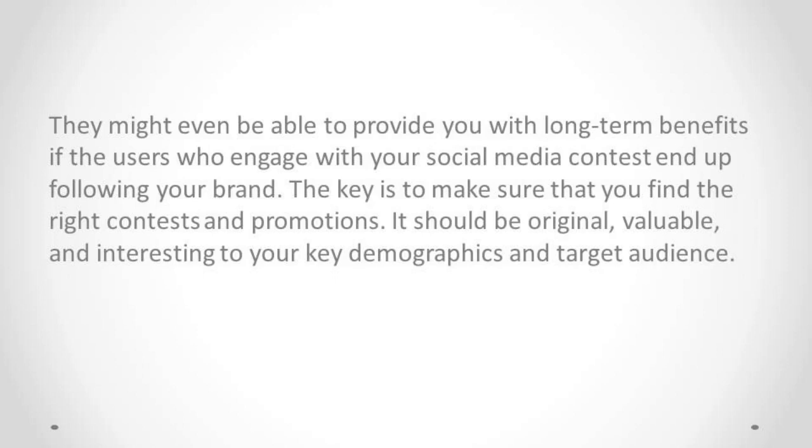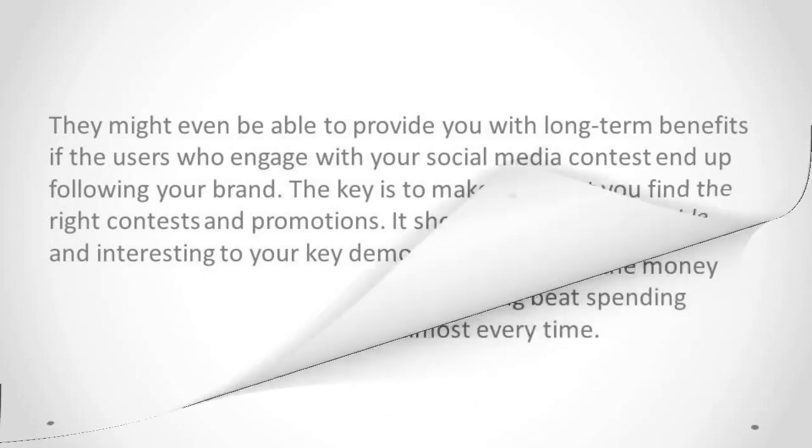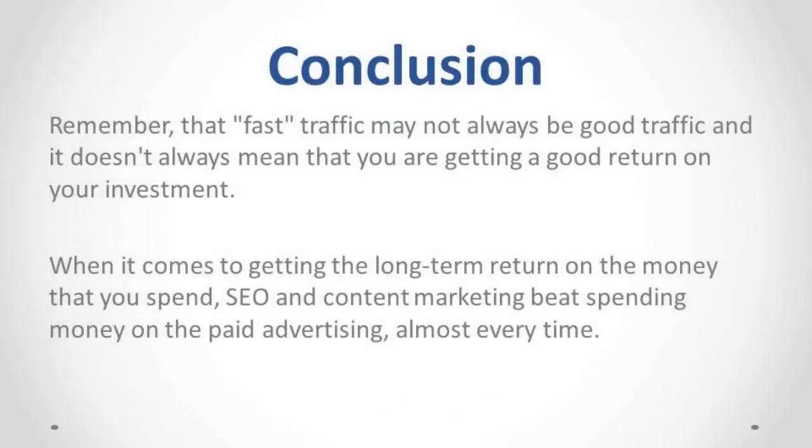The key is to make sure that you find the right contests and promotions. It should be original, valuable, and interesting to your key demographics and target audience. Conclusion. Remember that fast traffic may not always be good traffic, and it doesn't always mean that you are getting a good return on your investment.